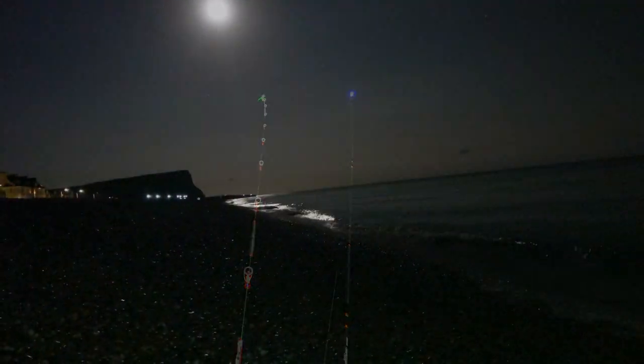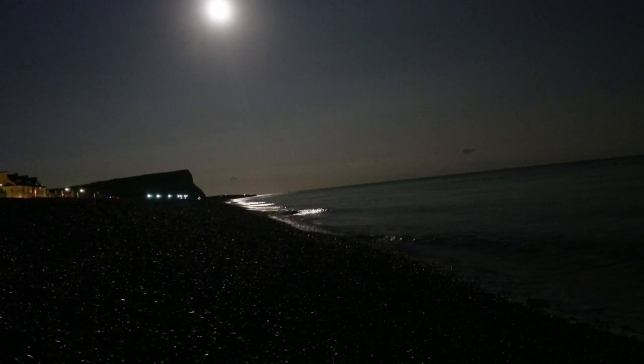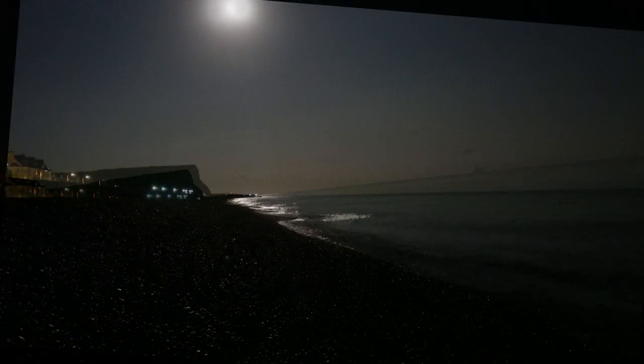Camera shy fish now. I put the camera on and nothing happened. Actually it's not true, it was filming, so I did get it on film. Stop filming now and see what happens. Amazing effect, the moon on the waves breaking.